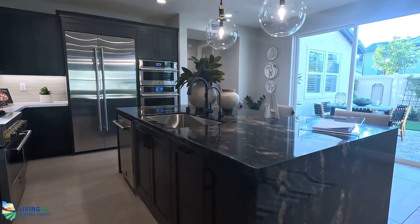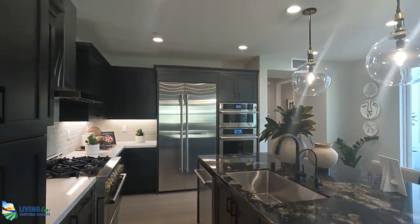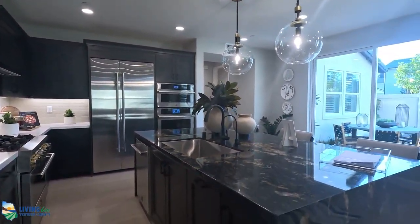While the kitchen coloring is a little dark for me, the waterfall edging is just beautiful. Of course, all of the appliances are updated. Look at this fridge. It's taller than me.